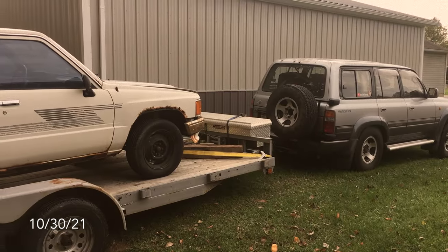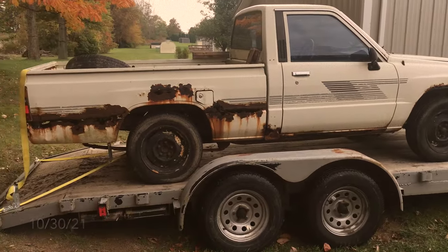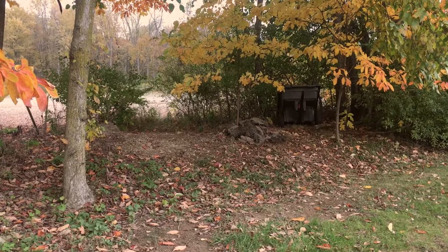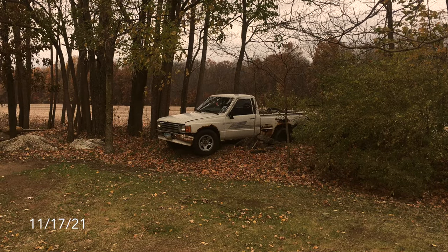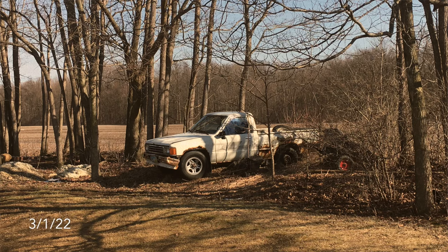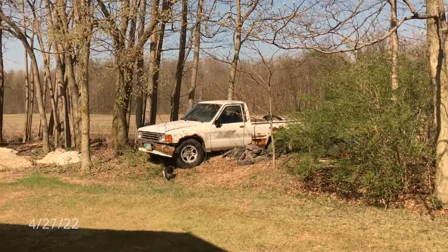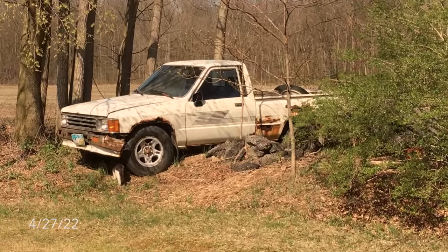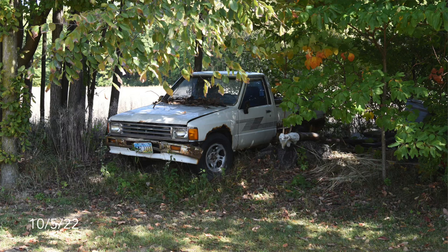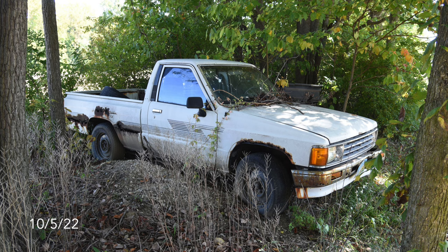But yeah, I picked this up about a year ago and it was getting so cold so fast that I just dumped it back here in the tree line and forgot about it. Tried to keep it blending in through the seasons so my wife wouldn't see it, but she ended up seeing it anyways. And I figure I should probably get out of the tree line before it sits through another winter. So let's get a battery in her and see if she turns over.